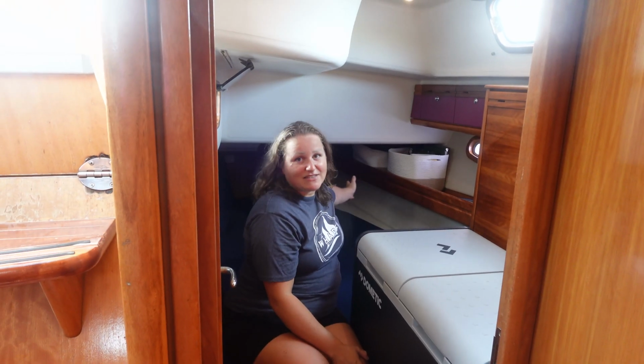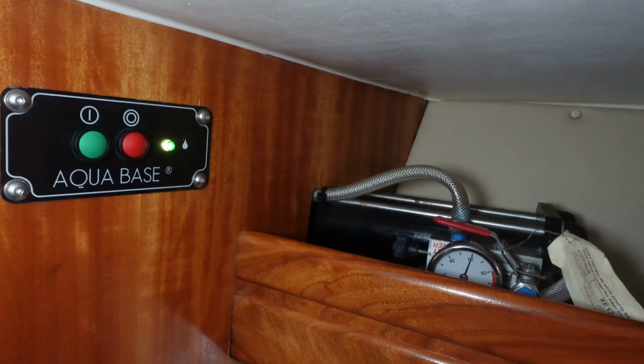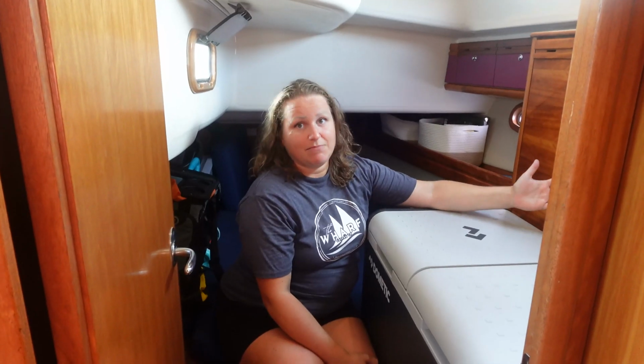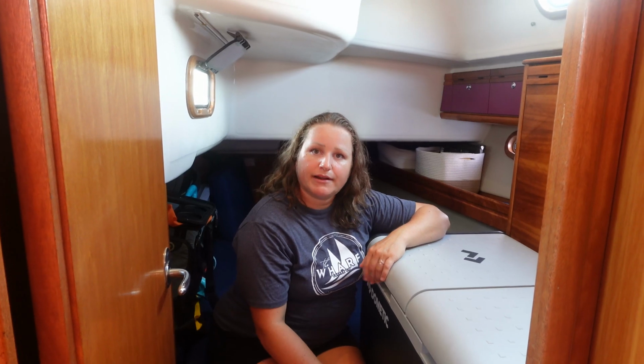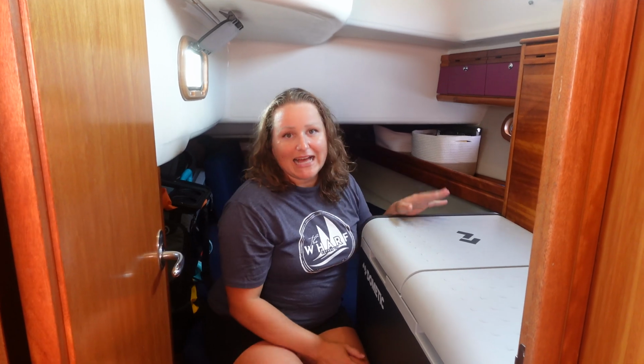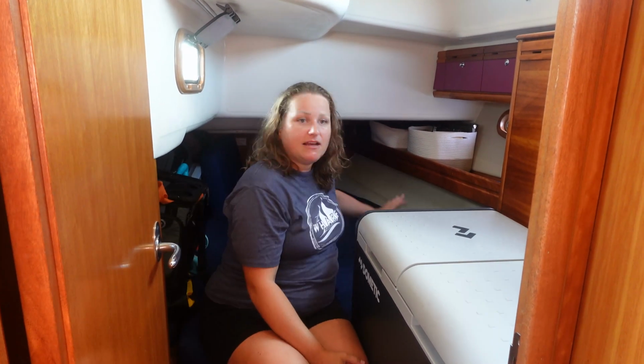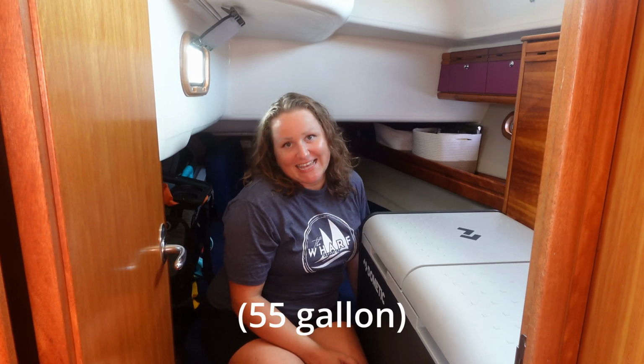And in the very back of this cabin is our water maker desalination system, which takes salt water and makes it into fresh drinking water. It makes 50 liters per hour, and we run it about every 2 or 3 days. Underneath the bed is, of course, more storage, as well as one of our 2 water tanks that the fresh water is collected into. This one is 210 liters.